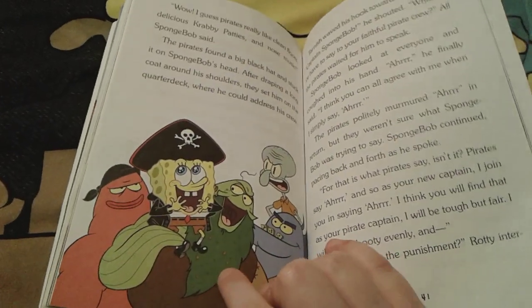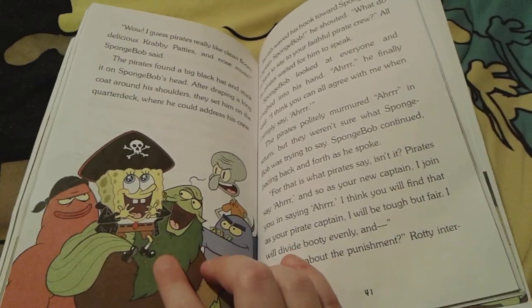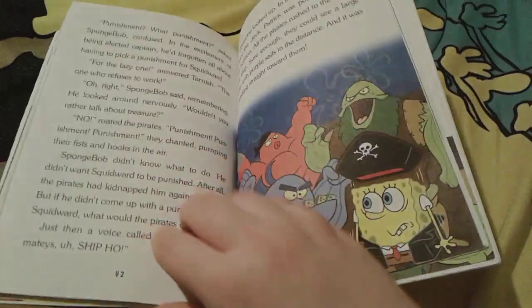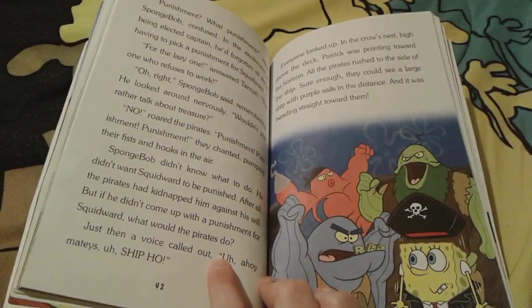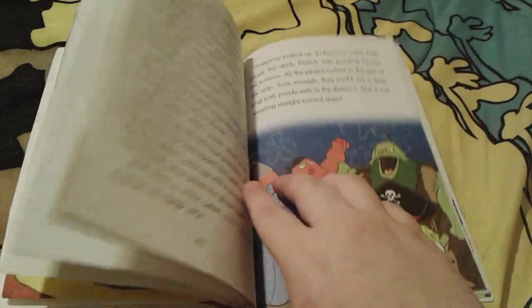Now I remember. Okay, so SpongeBob is now the captain of the pirate ship, which is very, very cool. And obviously, since SpongeBob is captain, he now has to say "arg" quite a bit. And of course, SpongeBob now has to try to decide what to do to punish Squidward, but he doesn't know, obviously.